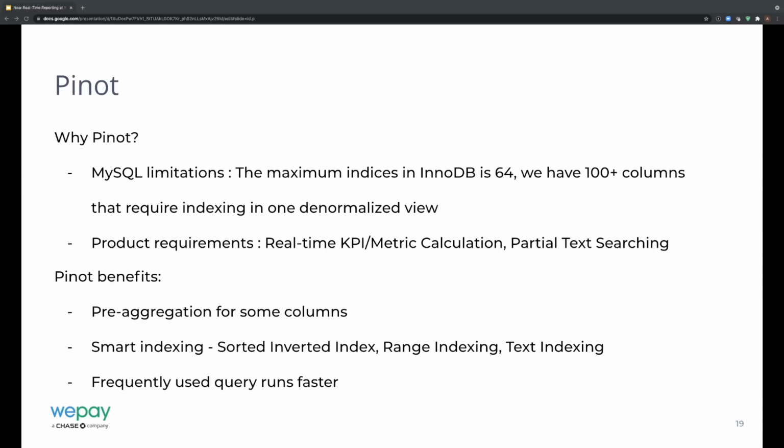Pinot has some brilliant algorithms to support different types of indexing. One we use is the sorted inverted index. For example, one of our use cases is that a merchant wants to have their bank statement for the last 3 months. In our transaction level view, we have a lot of records in the table with the same merchant ID, and the merchant ID is the filter condition when this query is running. So the sorted inverted index orders the transactions which have the same merchant ID together and keeps the range of the row numbers as a dictionary, so that for each query we get a log n time improvement.